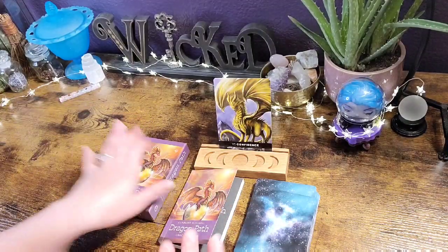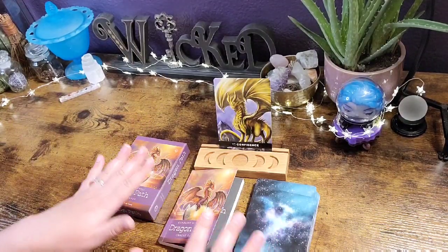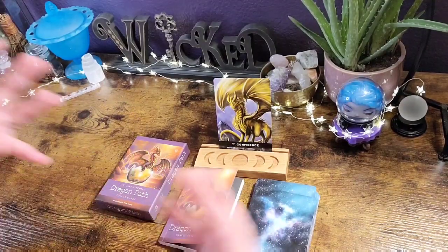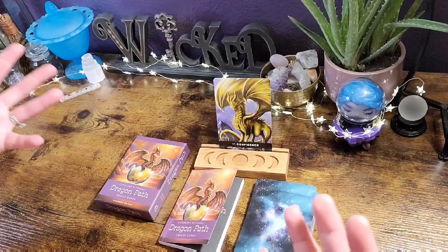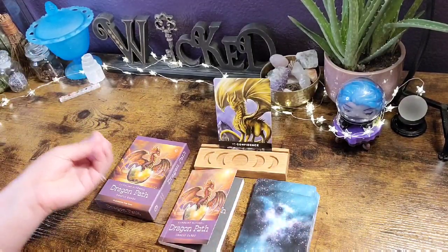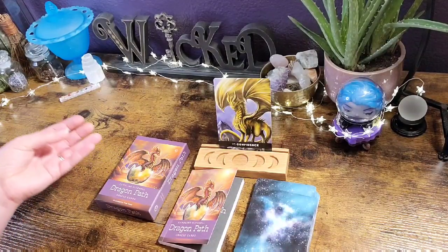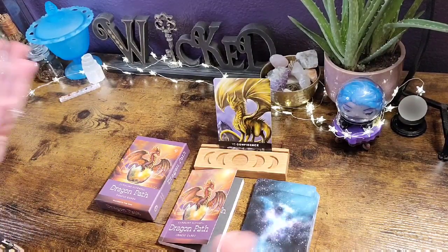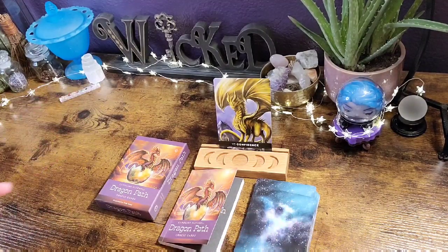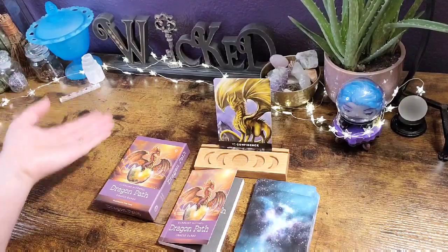So I know this has been out for quite some time. I would love to know if you own this deck. How do you enjoy it? What do you use it for? What do you like most about it? If you don't own it, would this be something that you would be interested in purchasing? And if not, I would love to know why as well. I always enjoy hearing your thoughts and opinions down in the comment section. It's so fun hearing the differences of opinions and the reasons why. It's just really interesting. So let me know down there.